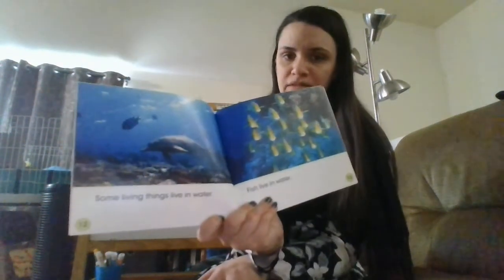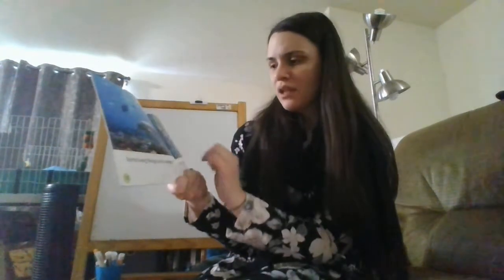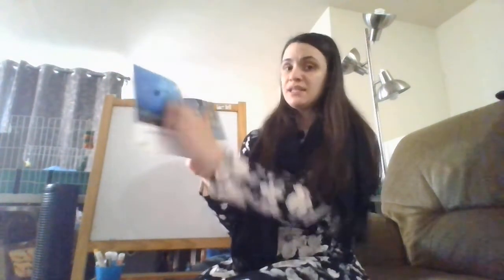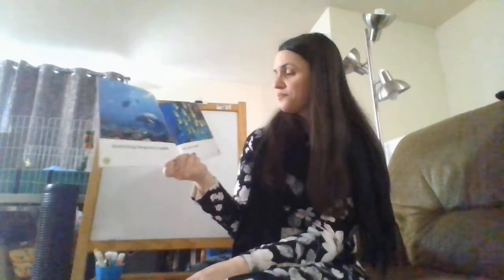Some living things live in water. What do you guys see in this picture here? Well, I see a dolphin, I see some coral on the bottom, and I see different types of fish. All of these need water. It's their home. Fish live in water.